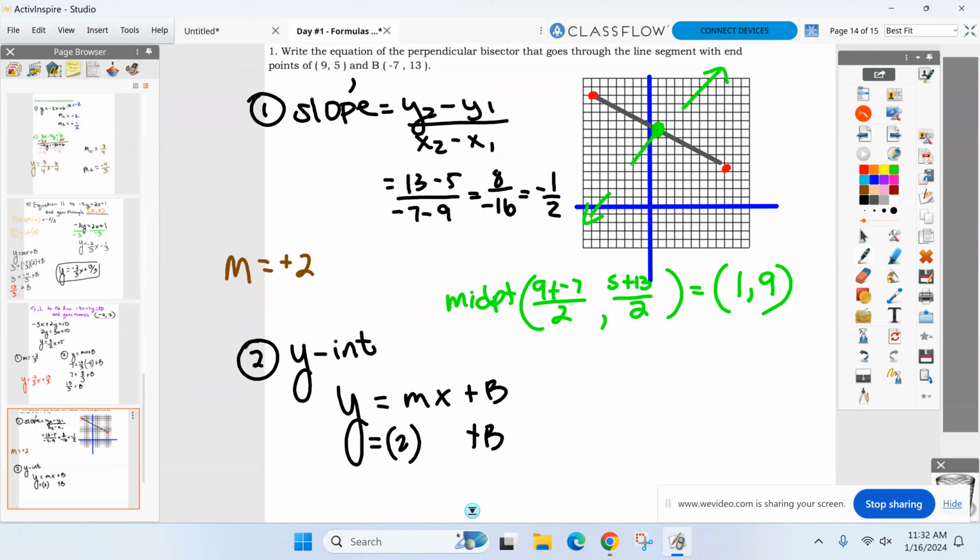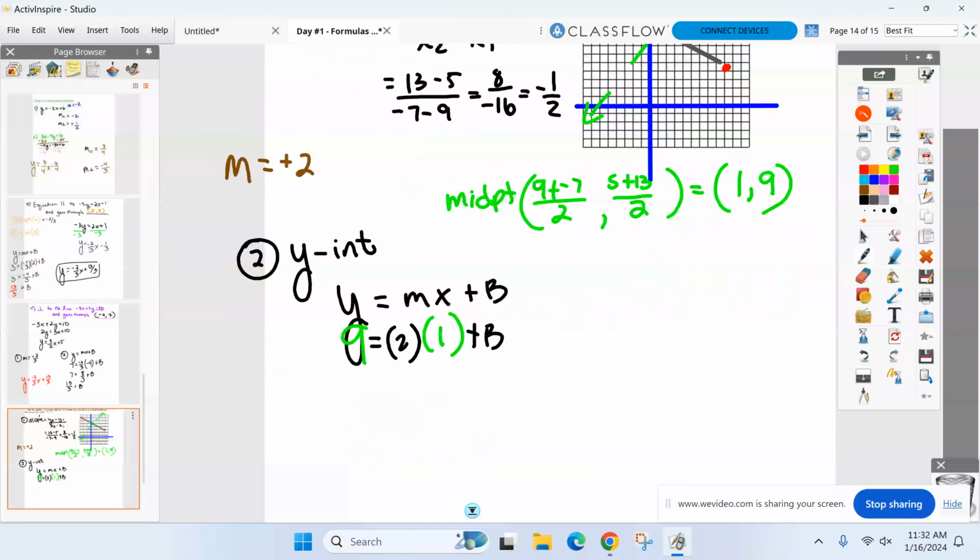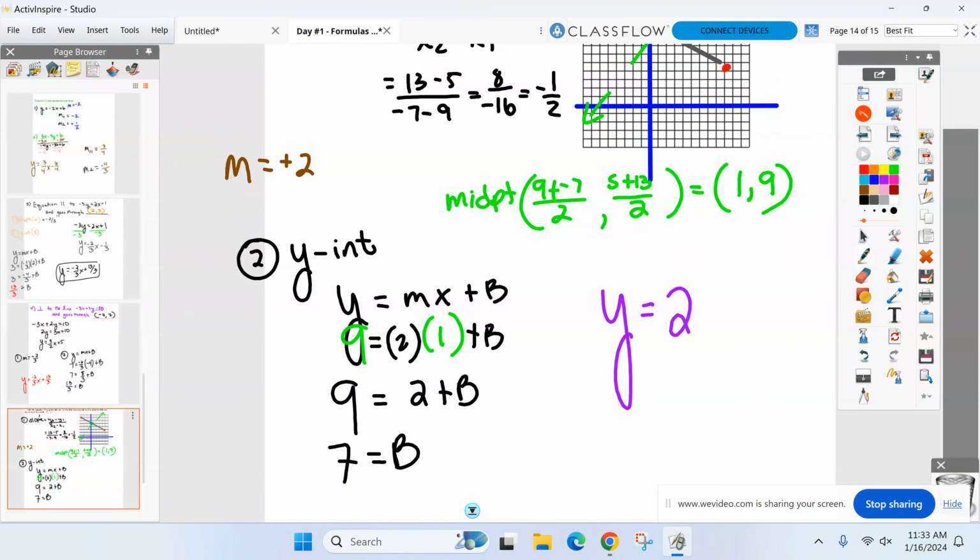19? That's the point it goes through. That's the x and the y I want to use. When you plug in for x and y, it's got to be a point on the line you're trying to write the equation for. So 7 should be your y-intercept. Which gives me a final answer for the perpendicular bisector: y equals that new slope 2, x, and my y-intercept plus 7.